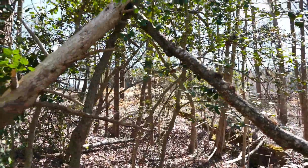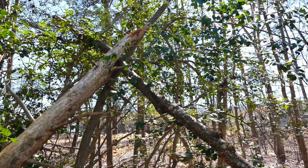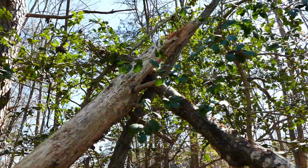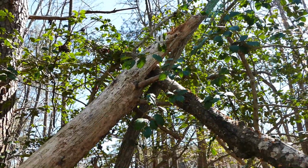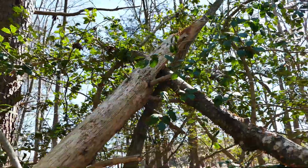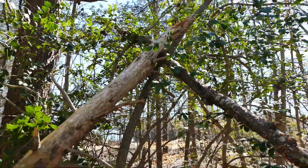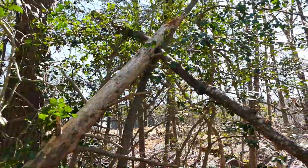This one turned out to be just a little bit trickier than it looked on the surface. There are two live trees, a big dead oak branch, and that pine tree tangled up there, and I can't pull it out by hand. So we'll just come back down with the tractor in a little while and a tow strap, and we'll just yank that out.